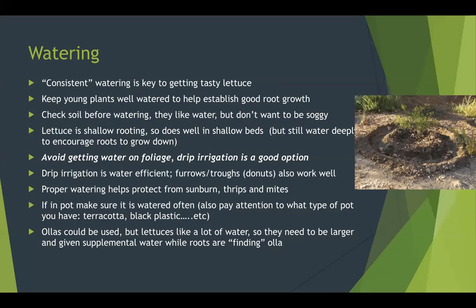You could also use troughs or furrows or donuts. You can see an image of that here. That's one option. I have a girlfriend who uses an Oya, which is a suggestion here at the end. Loves it. So because lettuces are thirsty plants, she uses a larger one. It's wider. It's about as wide as a 1 gallon nursery pot. So more than say a 2 liter plastic bottle that you overturn and cut off and use. You want to make sure that wherever you're putting it, you're paying attention to the situation in which you are placing your plant.